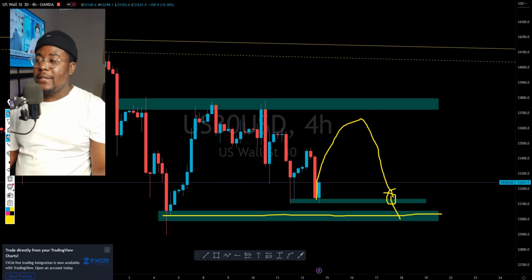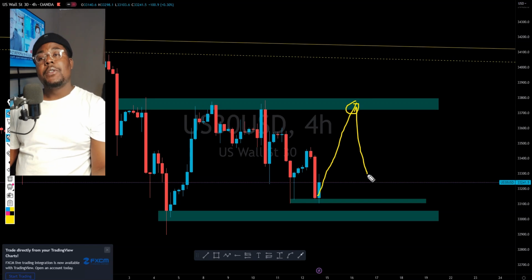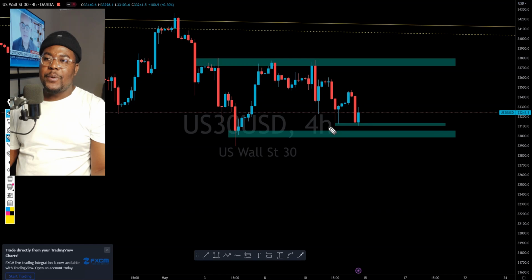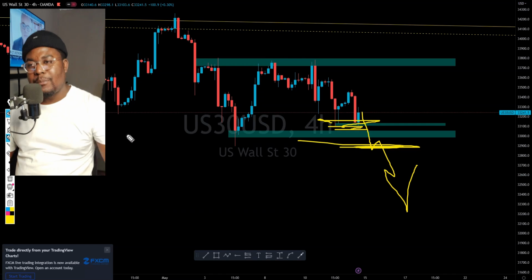But since the market is pushing lower, I'm not going to look for any buy. I will wait for the market to reach this area before I take any sell. Or maybe we're supposed to do what? Wait for the market to break this support, because you can't just sell very close to the support. Wait for the breakout, then we can jump on that sell when the market is breaking out.